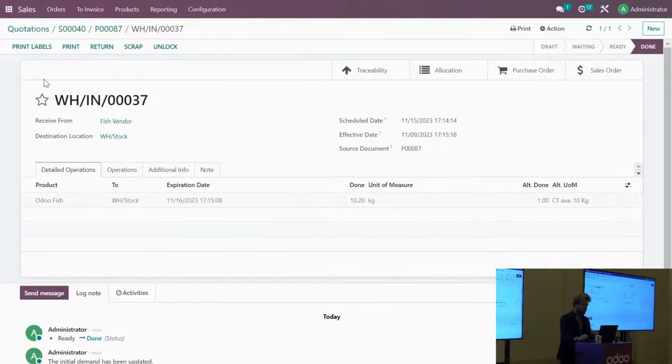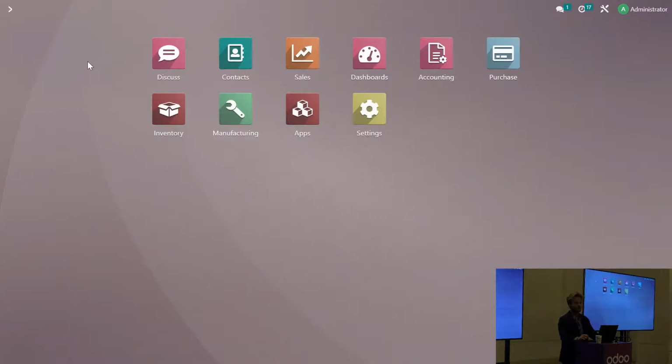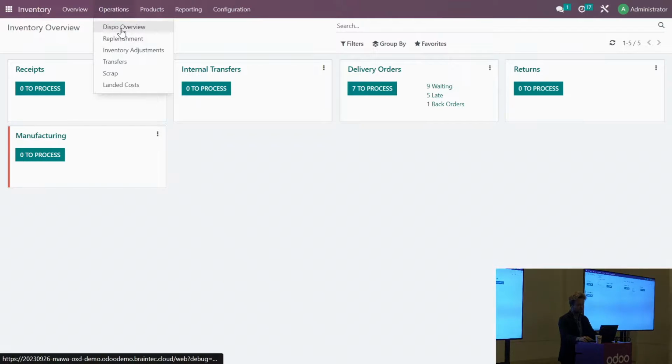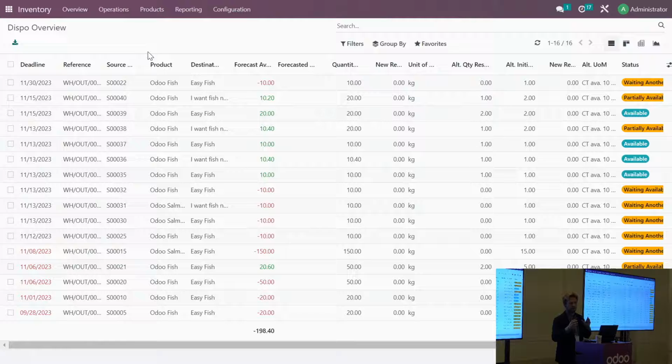So I can validate this, and now the question is, right, we have a bunch of sale orders, we have 2 customers waiting, what are we gonna do? And here comes in very handy a good overview regarding the things that are coming in and things that are coming out. So the astute Odoo knowers here in the room already know in which direction I want to go. So I've here created a little bit of a disposition overview. I'm going to go a little bit into detail to explain what you're seeing.